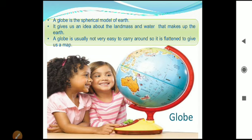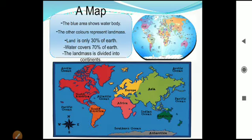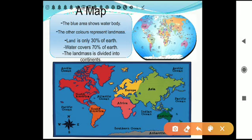You can see the globes that the children are looking at. You can see the blue area and then the other parts. Don't worry, I will explain as we move on. A globe is usually not very easy to carry around, because it's round, it's spherical, it can sometimes be big, not easy to fit into your bag. But something was made that is very easy for us to use and carry around, and that is a map. The map was made from the globe. Okay, so can you see my map up here? Yes, this map was made from the globe, looking at the shape.